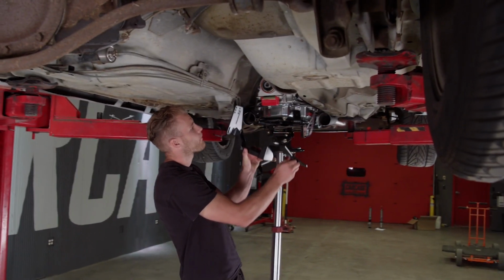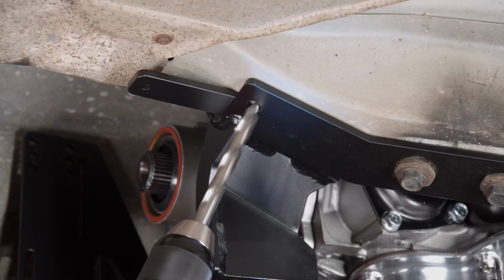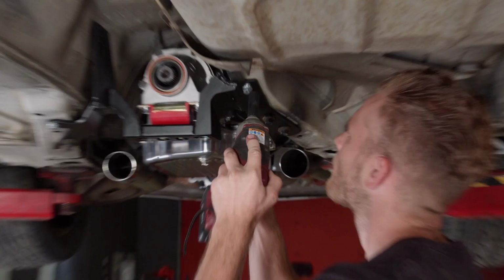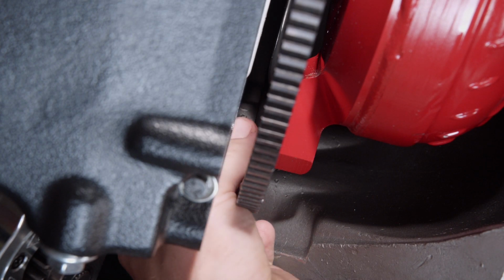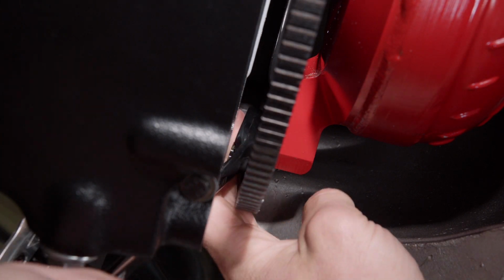Before we connect the flex plate to the torque converter, we need to install the crossmember. The Turbo 400 crossmember comes with an additional mounting hole, which we will drill a hole for, and add an additional bolt. Finally, we can marry our engine and our transmission together. To do that, we'll have to work in a really tight space using 3 bolts to connect the flex plate to the torque converter.